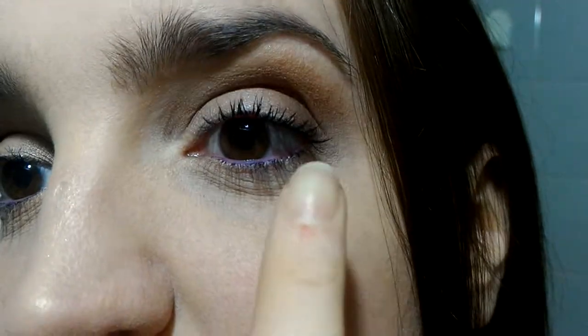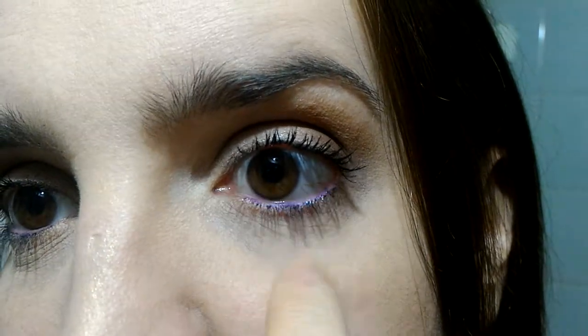Let me just grab some eyeliner, mascara, and do the rest of my face. Well, this is the final look. I used the Revlon All-in-One mascara, not waterproof. I will zoom you in a little bit. I don't know if you can see the mascara well, and I used the Polished Amethyst from Maybelline Long-Lasting Drama eyeliner. And well, this is the final look. Everything else will be linked down below.